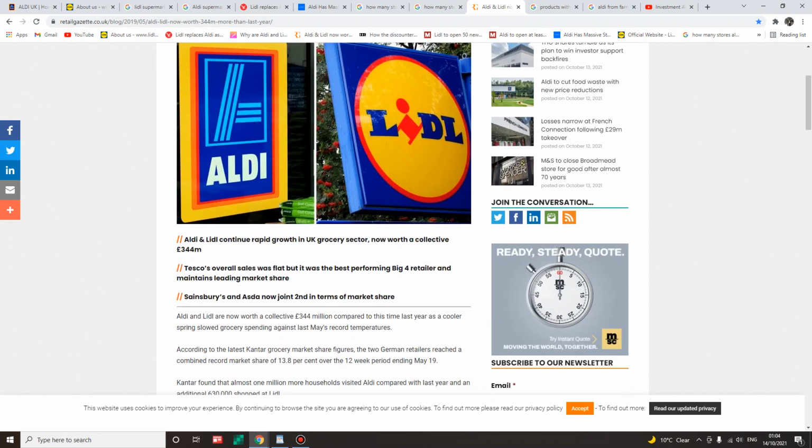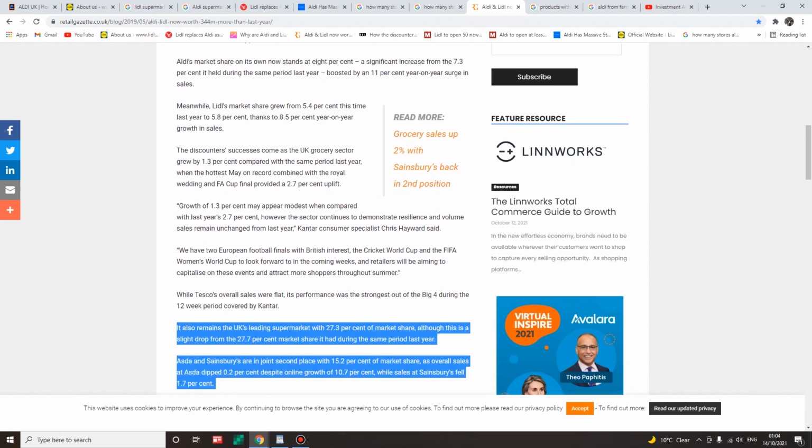You see, these two stores, Aldi and Lidl, remain the UK's leading supermarket with 27.3% of market share, although this is a slight drop from the 27.7% they had during the same period last year. Asda and Sainsbury enjoyed second place with 15.2% of market share, as overall sales at Asda dipped 0.2% despite online growth of 10.7%, while sales at Sainsbury fell 1.7%. Morrison remains Britain's fourth largest supermarket with a market share of 10.4%, down from 10.5% this time last year.